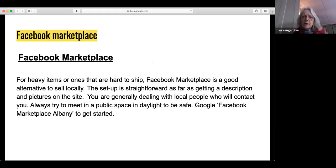These are some other things. Facebook Marketplace is local. So there's a Facebook Marketplace Albany. If you have, say, a desk or a bed, something big and bulky that obviously you can't ship without a huge expense to someone, this is a great place to sell those things. It's very easy to do.